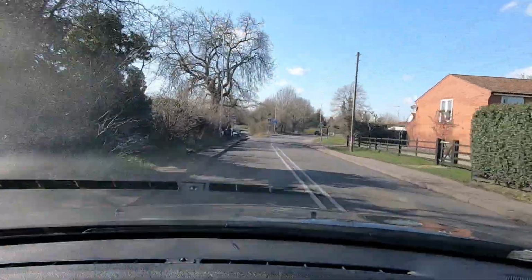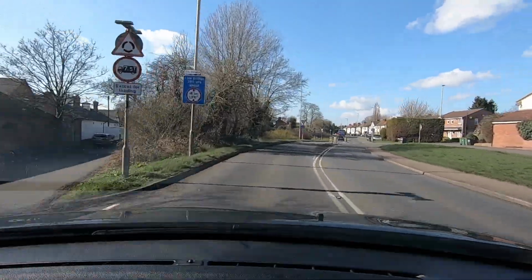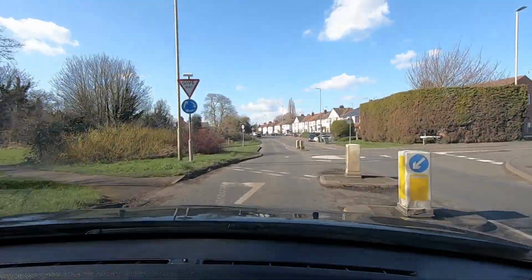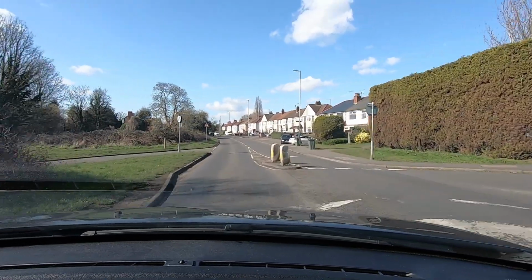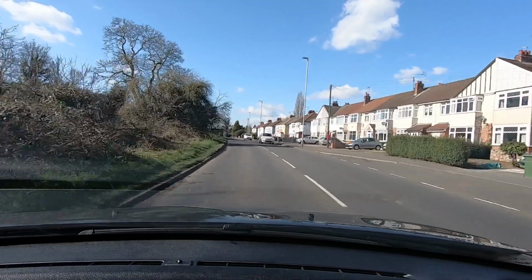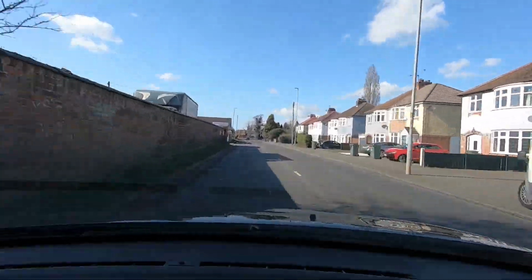Now, we're coming to another mini roundabout here again. And again, I'm just going to brake a little bit. I'm going to drop the car into second gear, and have a good look into the side road, see it's clear, and then I can go through. Back to third. Still on Little Glen Road.